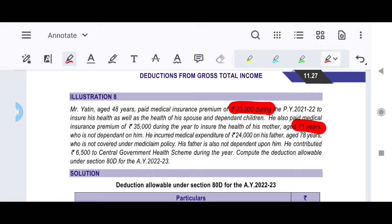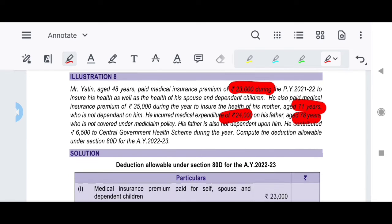He incurred medical expenditure of 24,000 on his father, who is aged 78 years, a senior citizen, who is not covered under a mediclaim policy. So one parent of the individual is covered under medical insurance premium, and the other is not covered under the mediclaim policy. His father is also not dependent on him, but there is no condition of dependency for parents. He contributed 6,500 to Central Government Health Scheme during the year. Compute the deduction allowable under section 80D for the assessment year.